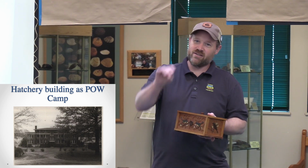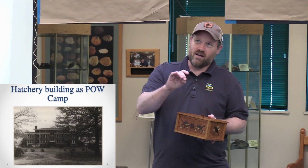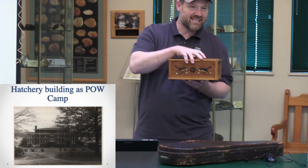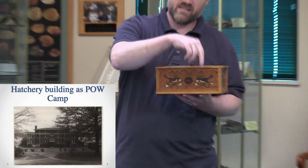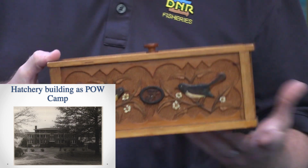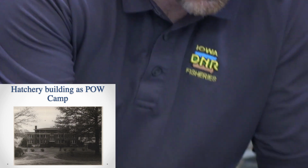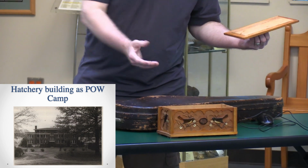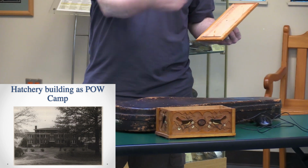The POW that was here made at least 2 boxes, and this is actually one of the other boxes. I think this came from a guard that was here and who lives around this area, and he just gave this to a friends group. I'm not sure if for forever or just now, but I thought, what a cool piece of history, and that the friends group was trying to bring back here.